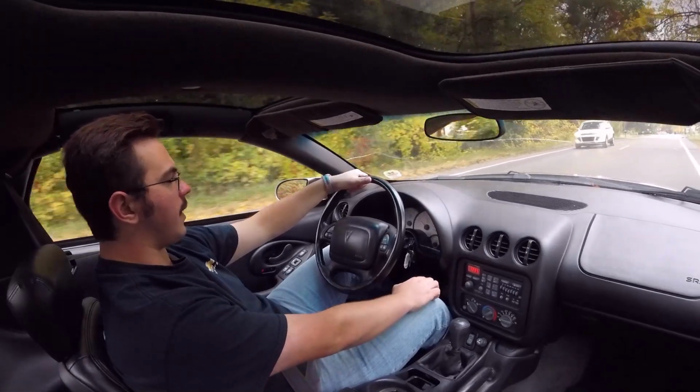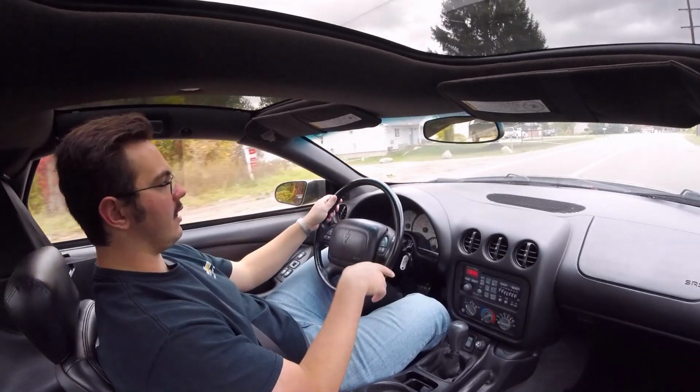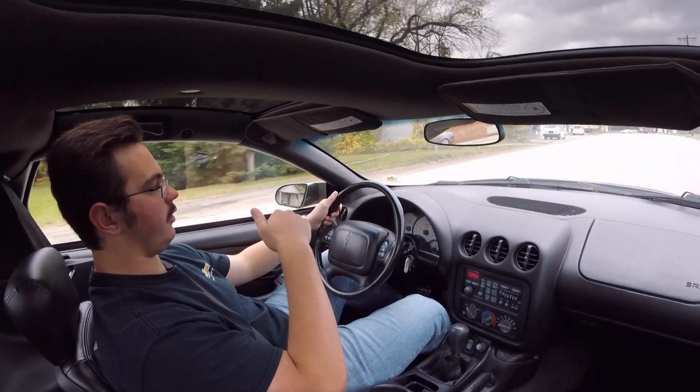The car does have some odd little weird things about it. Like when you turn the headlights on, they both pop up, but when you turn them off, they both go down, except the driver's side sits about a half inch higher, so you actually have to manually crank it down to sit flush with the other one.